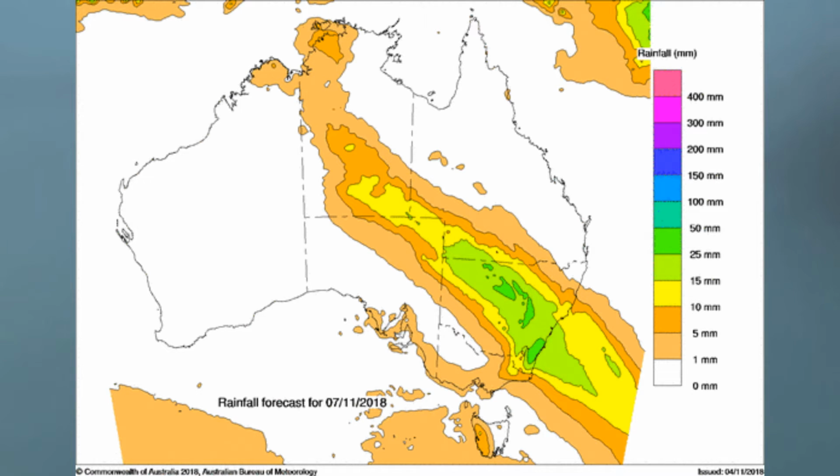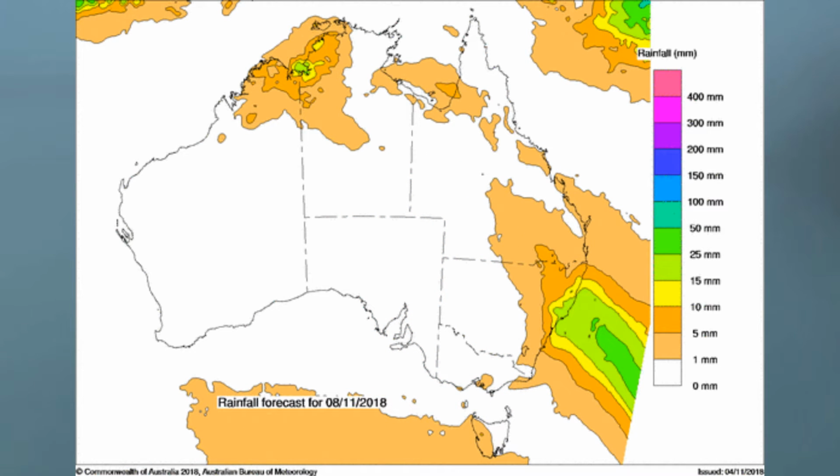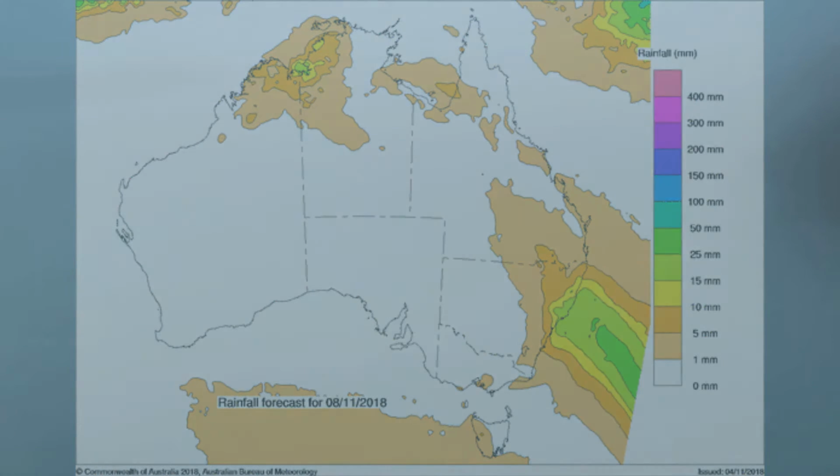No warnings for the Northern Territory. And over there in Western Australia, they have a strong wind warning for the Pilbara, Ningaloo, Gascoyne, Leeuwin, Albany, Esperance and Eucla Beach. Now this is the mouth of the Tweed River.